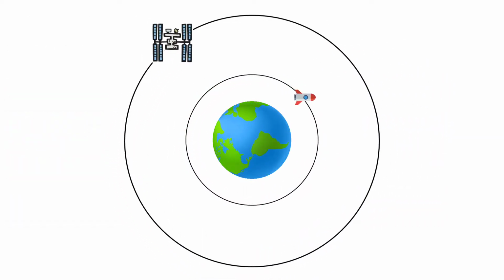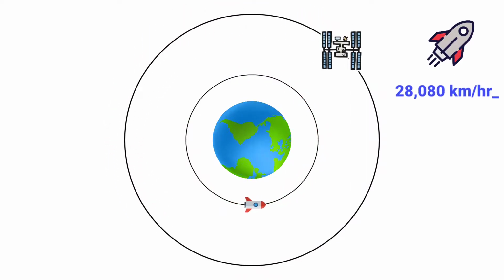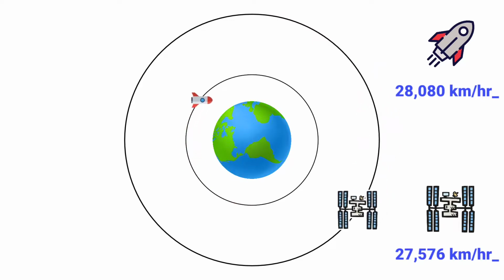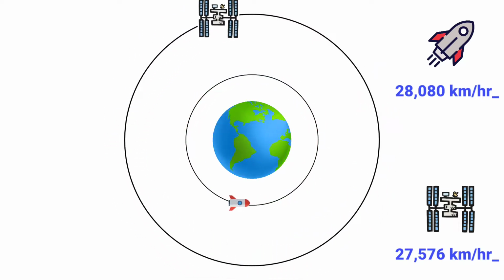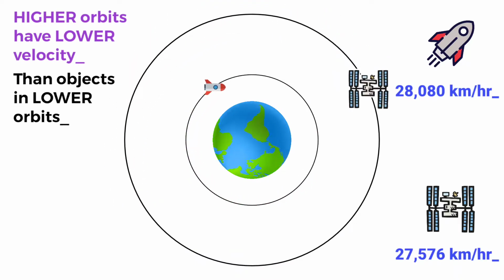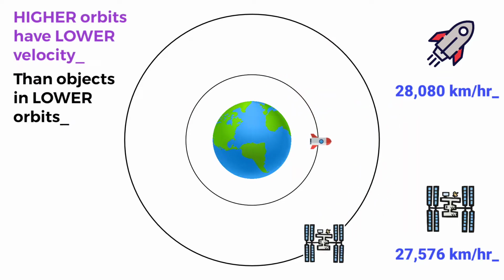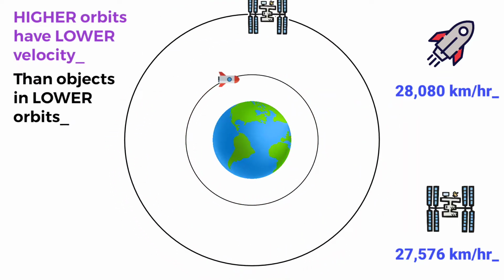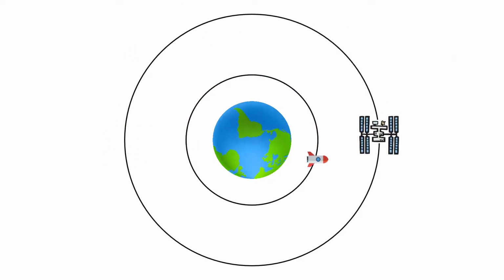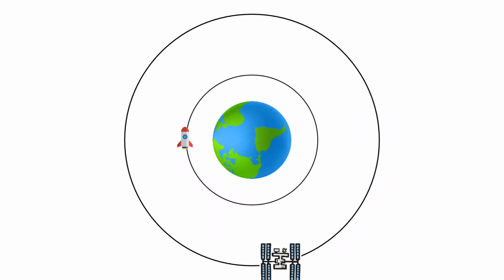Now first of all, one thing you might have noticed is that the spacecraft has higher velocity than the International Space Station. And this is in agreement with the fact that in orbital mechanics, objects in higher orbits have lower velocity than objects in lower orbits. And this small detail is quite important if we want the spacecraft to catch up with the ISS, as you'll find out later.